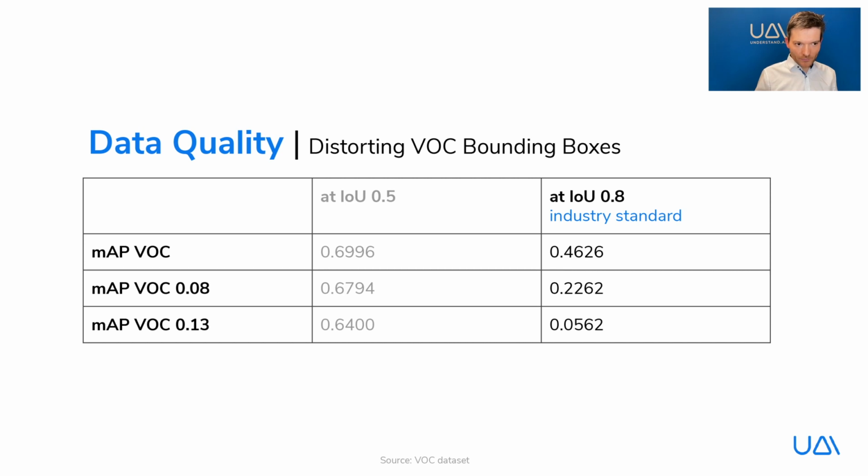We ran that algorithm, and it turned out that at an IOU of 0.8, an IOU, by the way, is intersection over union. You take two boxes, this is one box and this is the other box, and if you put them above each other, it's 1.0, so that's 100% coverage. But if you move them away, your percentage gets lower. In industry, you typically want to achieve something around 0.8, which would be considered good. If you now train the algorithm on the different data sets, you can see that there is a 40-point decrease in performance if your labeling quality is not good enough.